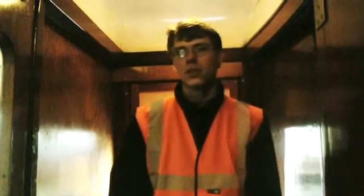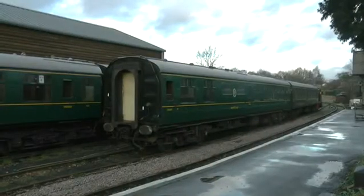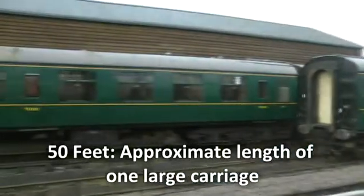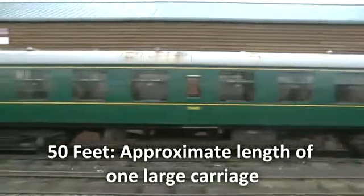As a driver, shunter or guard, I've got absolutely no chance of seeing anyone cross that close to the front of this vehicle. You should always ensure that there is at least 50 feet between stationary vehicles before crossing between them. If there is a locomotive attached to a stationary vehicle, attract the driver's attention first. Although you should avoid crossing between vehicles, a good guide to what 50 feet looks like is roughly the length of one big carriage.